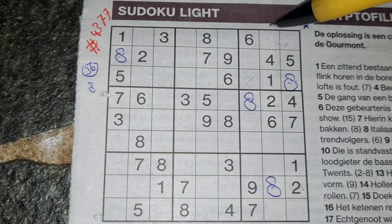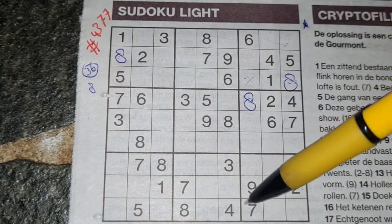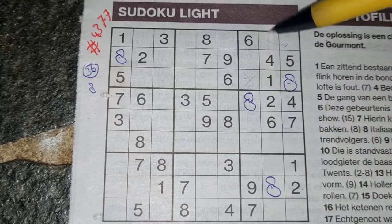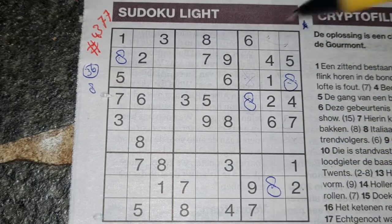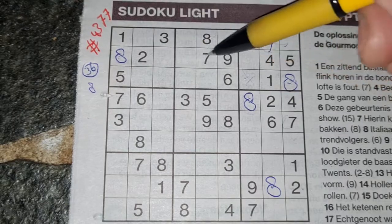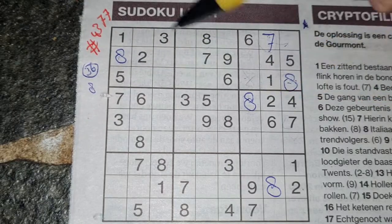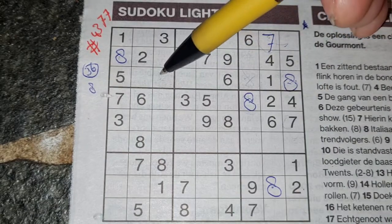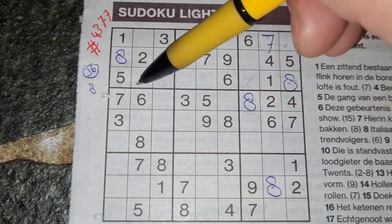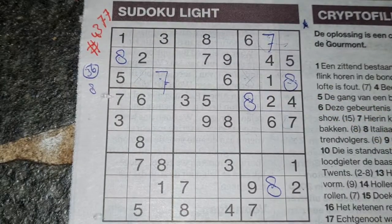Then, how about the 7? 7 in the last column, 7 in that column. So the column between, the only place left for the 7 should be there. 7 in the first row, 7 in the second row. So the third row, the only 2 places left for the 7 should be here or there. We see there 7, no 7 there. 7 should be there.